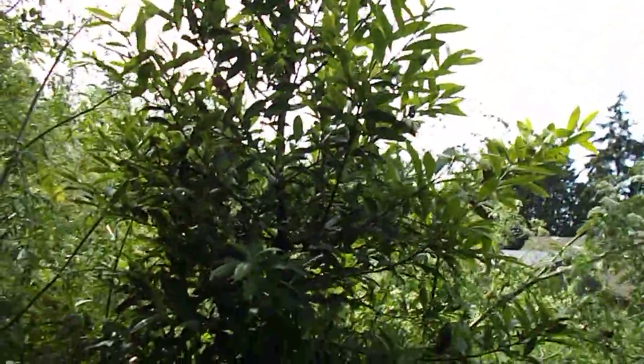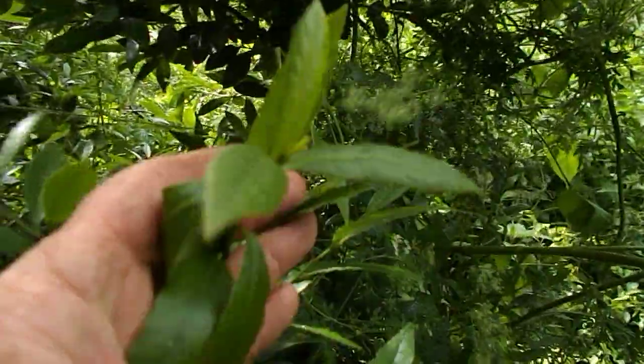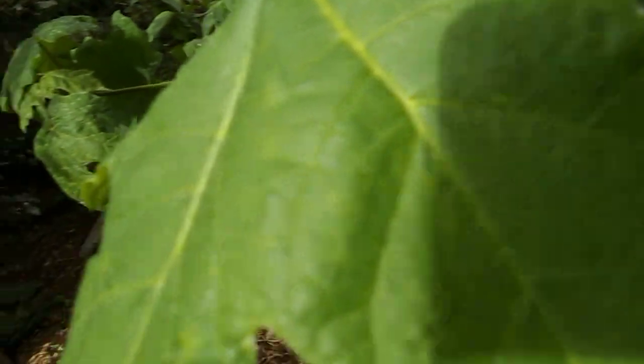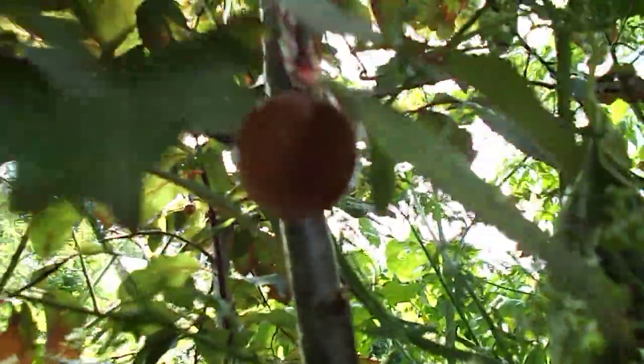Yeah, it's a bay leaf tree for putting in soup. Yeah, this is Cambie's lovage here. It's nice stuff. It's got white flowers on it. And here, this is sugar plum. Sugar plum. Yeah, it's got a bunch of them on it. And, you know, little plums.